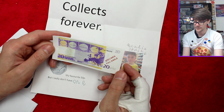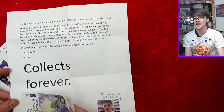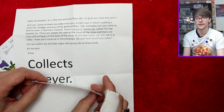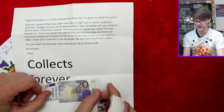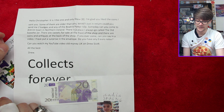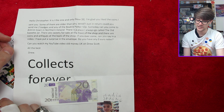Very cool. I don't think I can get away with spending this, but the €0 notes. I think I have one, because I think when I went to Berlin there was a machine, and I think I got one. So I think it's stashed away with all the other banknotes in my little banknote collection. But thank you very much for writing in, and of course, if I'm ever in Antrim in Northern Ireland, I will definitely check out this, what was it, the Sweetie Jar?